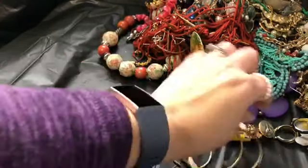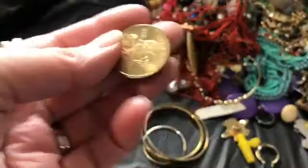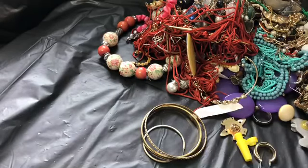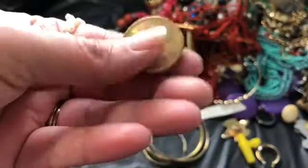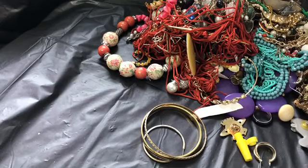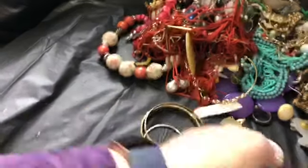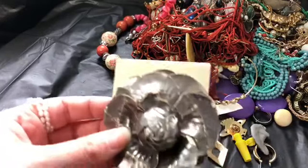Here's a random coin. There you go. Here we go. Oh. It's one of the $1 coins, so I got a free buck. Just a random $1 coin in the lot. Already making my money back. Never found actual cash in one of these before.